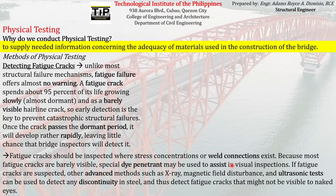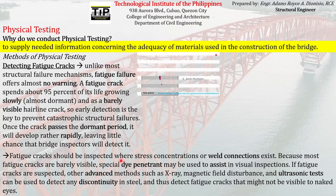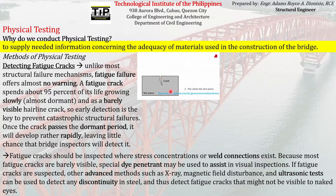So in the industry, we usually use a simple method of detecting fatigue cracks, such as the dye penetrant test. The dye penetrant test looks something like this. If this is a fatigue crack located on a certain structural component, we can use the dye penetrant test to detect this particular crack, because usually these cracks are just hairline cracks that are barely visible to the naked eye. Meaning, we cannot easily see these cracks on a structural component, especially on the connections of welds.